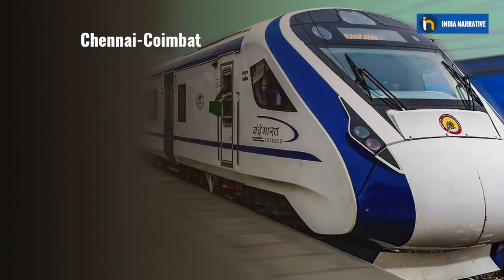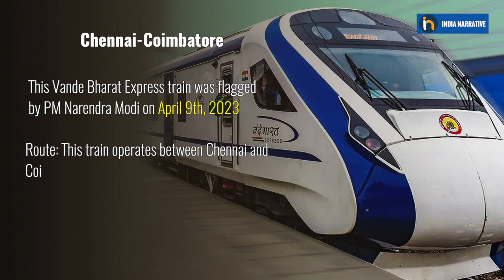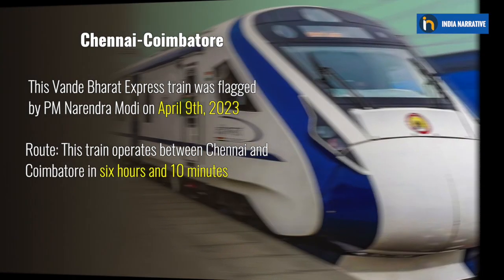13th, Chennai to Coimbatore Vande Bharat Express train was flagged off by PM Narendra Modi on April 9th, 2023. This train operates between Chennai and Coimbatore in 6 hours and 10 minutes.